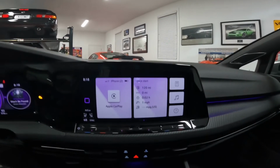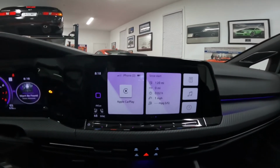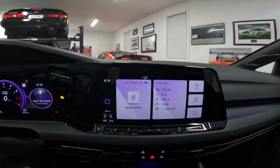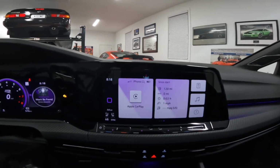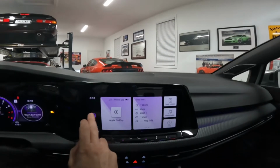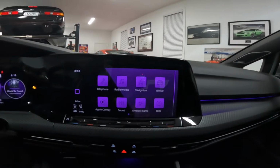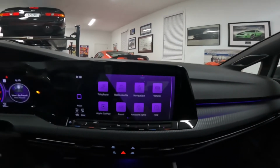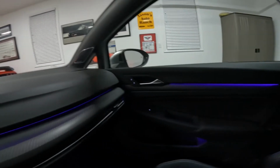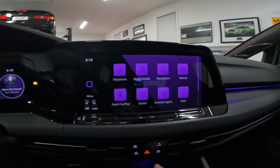But it's quirky, and it does deserve some of the criticism it gets, though I do think some of it's overdone. I think Volkswagen has come out and said recently they're going to adjust this and probably make some changes to it in the near future, which is probably a good thing, honestly. So, you obviously have navigation, Apple CarPlay. Like I said, you can change the lighting. This purple color was my pick, but it's got several different colors that you can pick.